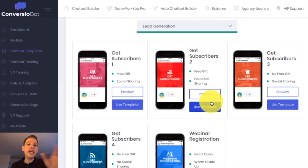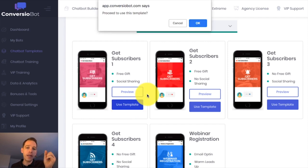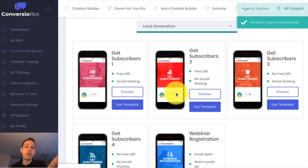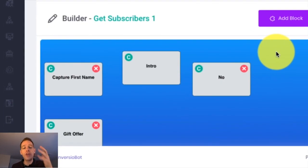So this is a highly interactive and explosive way to get twice as many leads as an opt-in form and build your social following at the same time. And you can easily use this bot in your account with just one click. All you need to do is come over to where it says use template, click there and confirm. This is going to now add that bot to your My Bots list, but what it's also going to do is open it within the builder.